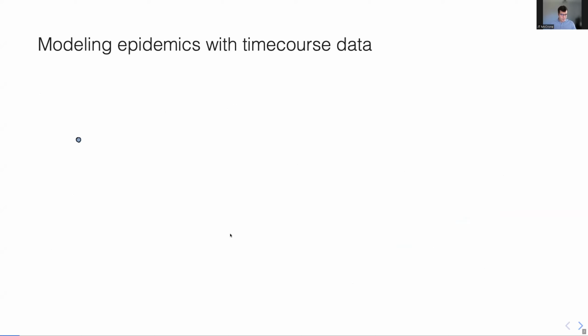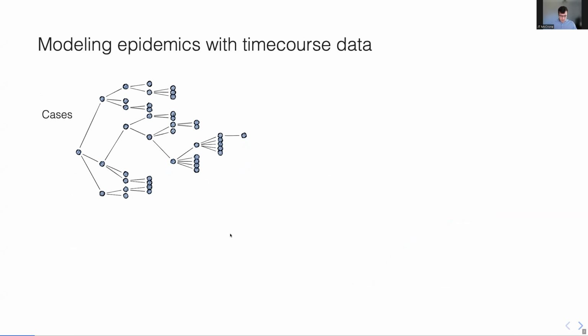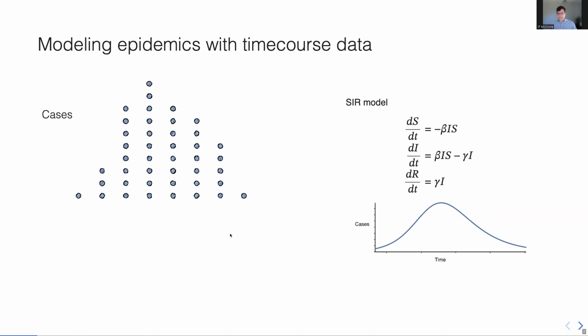So we typically think of epidemics as a branching process where cases infect other cases subsequently down over time. But when we model this branching process, either explicitly or implicitly, we're not usually modeling the branching process as it is, because the data that we have doesn't represent the branching process. The data that we have is usually case counts over time, right? And so while our models account for these interactions, the data don't. And so often we're limited in what we can say about the data. In the simplest case, a simple SIR model, we get an epidemic trajectory that looks like a very nice curve.